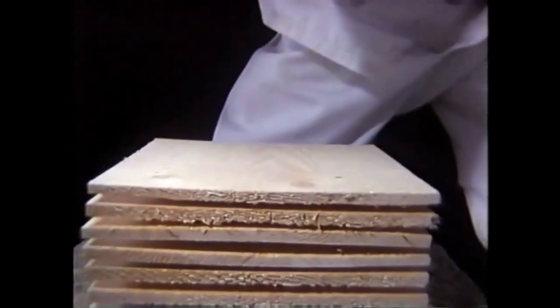We were recently working with somebody shooting a Taekwondo black belt as he karate chopped through slates and wood. And what we discovered was that there was an enormous shockwave that traveled up his arm as he came into contact.